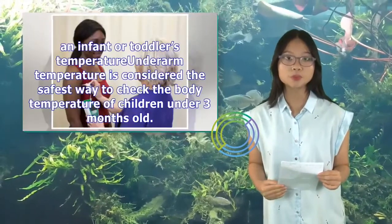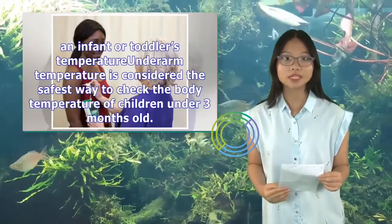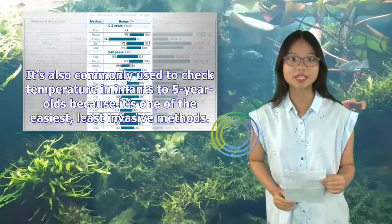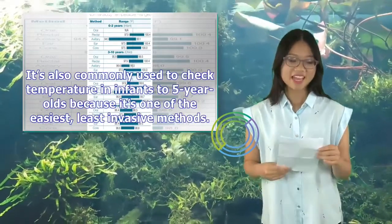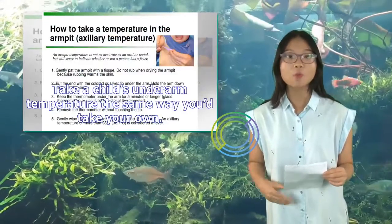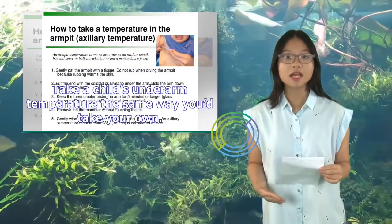How to measure an infant or toddler's temperature. Underarm temperature is considered the safest way to check the body temperature of children under 3 months old. It's also commonly used to check temperature in infants to 5-year-olds because it's one of the easiest, least invasive methods. Take a child's underarm temperature the same way you'd take your own.